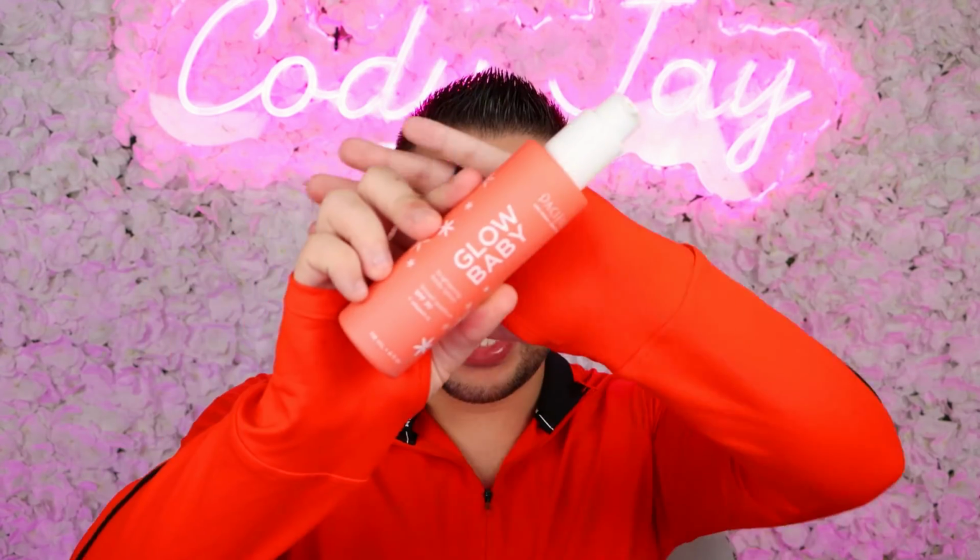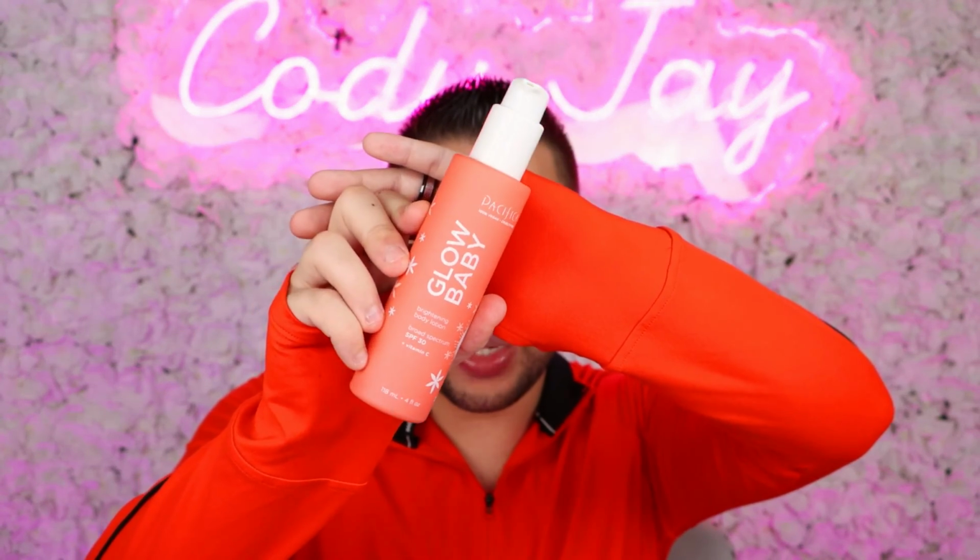Everyone's a little bit different. For me, anything more than 2 is just overkill. All right, next is a product that is new to me. This is the Brightening Body Lotion. This has a broad spectrum SPF 30 in it.